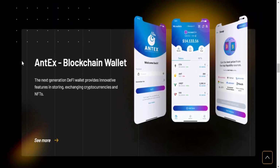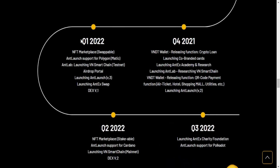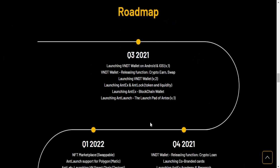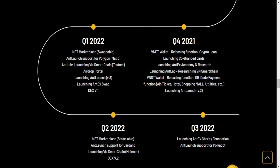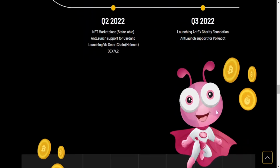Here we got the app of the Antex blockchain wallet. The next generation DeFi wallet provides innovative features in storing, exchanging cryptocurrencies and NFTs. So I think that's pretty cool. Here we got the roadmap of the project, which is the things they've done so far and the things that they are planning for the next year, which is 2022, of course. So you can see it, of course. They've done so many things, and they are planning so many as well. So I think that's pretty cool that the project will develop in the future.